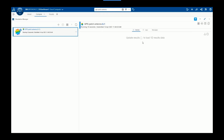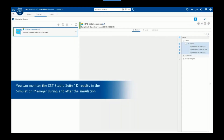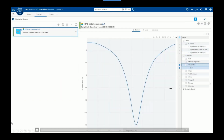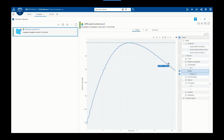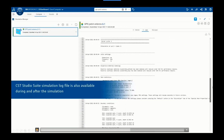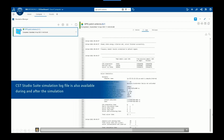And in principle, by clicking on this upload button or update button, you could get intermediate results if you have a long-running simulation. But here we have a quite quick simulation where we get the results directly, like 1D results, like port signals and energy and so on in this simulation manager. You also get the log file, which tells you, first of all, where it was calculated and also what hardware was used and so on. So as you might know from the CST simulation.